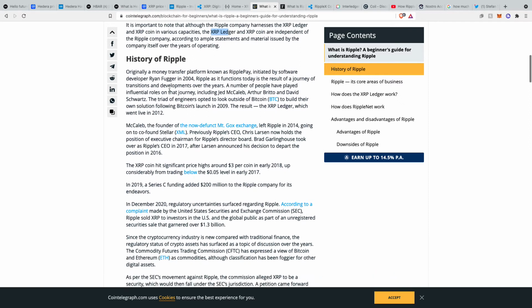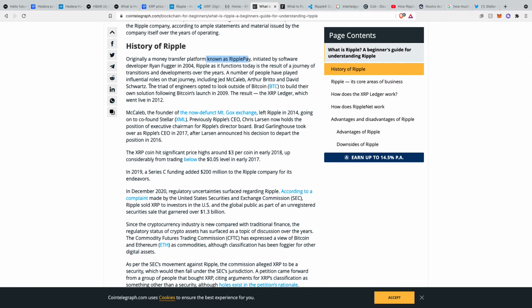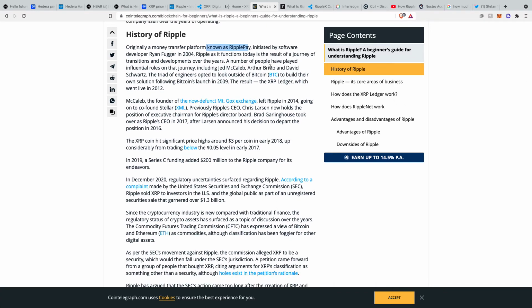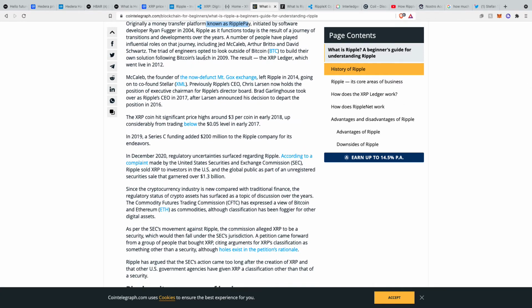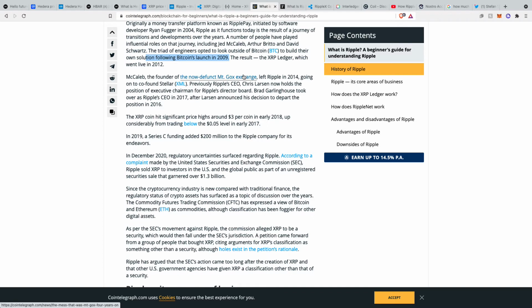History of Ripple. Originally a money transfer platform known as RipplePay, initiated by software developer Ryan Fugger in 2004, Ripple as it functions today is the result of a journey of transitions and developments over the years. A number of people have played influential roles on that journey, including Jed McCaleb, Arthur Britto, and David Schwartz. The triad of engineers opted to look outside of Bitcoin to build their own solution following Bitcoin's launch in 2009. So these were some of the original developers of Bitcoin. Jed McCaleb was the original developer of Bitcoin, along with Arthur Britto and David Schwartz, and they saw the flaws of Bitcoin from the jump. So they decided to look to their own solution following Bitcoin's launch in 2009.